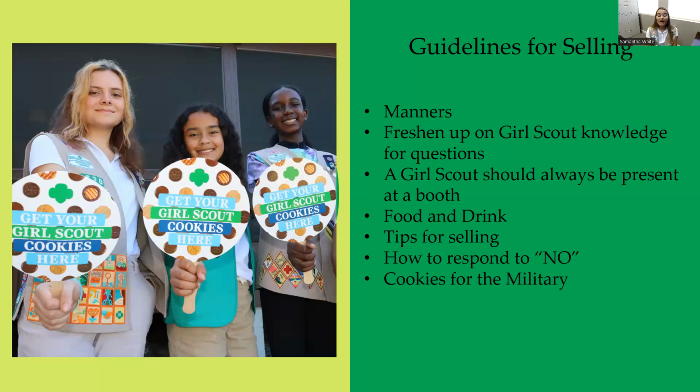Then we want to talk about the fact that a Girl Scout should always be present at a booth. We'll talk about a little bit later how sometimes we'll have multiple girls at a booth. If somebody has to use the restroom, make sure only one girl goes and the other girl stays. We always want to have a Girl Scout at the booth. We don't want to have parents there alone, so people think that it's parents selling cookies. So we want to always make sure there's at least one girl at the booth at all times.